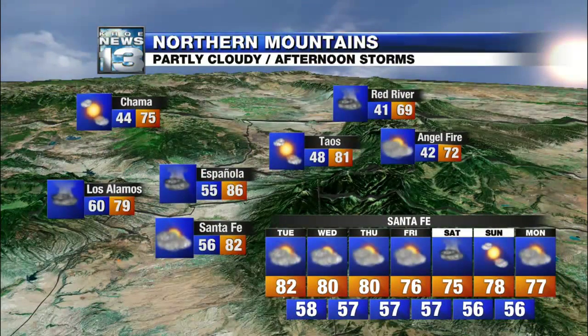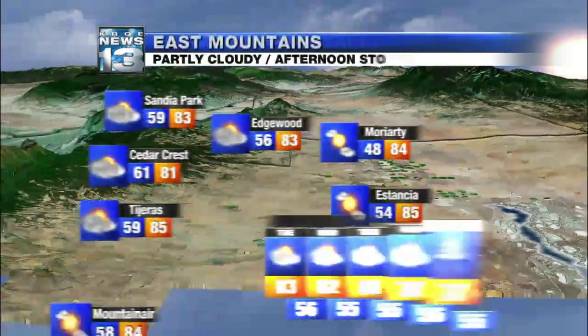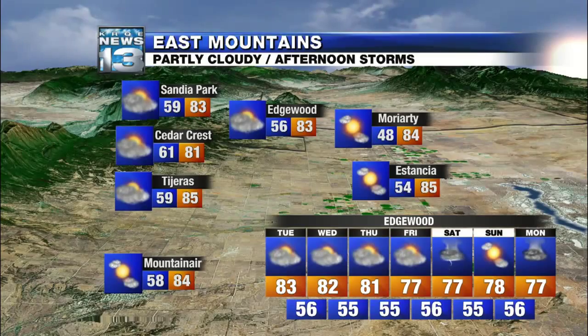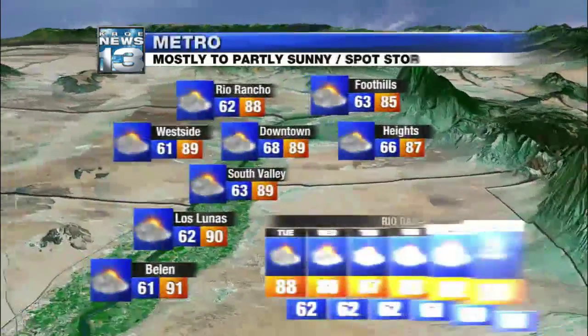Over the northern mountains, partly cloudy with afternoon storms. The higher terrain will continue with those afternoon storms through the end of the week. Just a little bit more cloud cover for Santa Fe until the end of the week when we get more of that moisture. In the east mountains, partly cloudy with some afternoon storms around. We'll be looking for better storm chances toward the end of the week here as well.